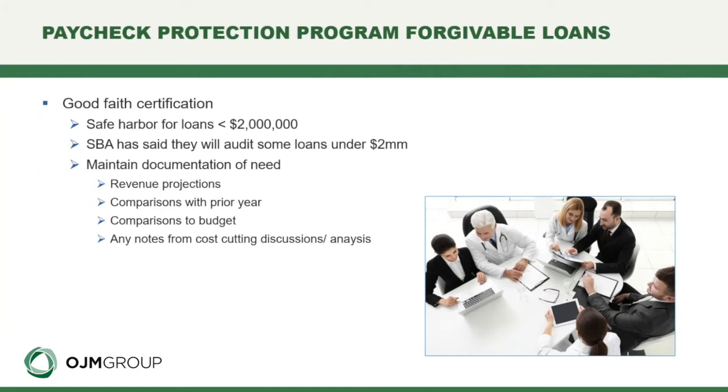Now, keep in mind, for those with loans under $2 million, while you have the safe harbor from penalties, it is still a good idea to maintain some documentation of your need that you felt at the time you applied for the loan. Some of that documentation would be things like revenue projections. You know, if you were looking at a business shutdown or a greatly reduced ability to run your business, run your practice, and you did some revenue projections to see where you stood and started thinking about cost-cutting measures, keep documentation of that in your file in case you do get audited.